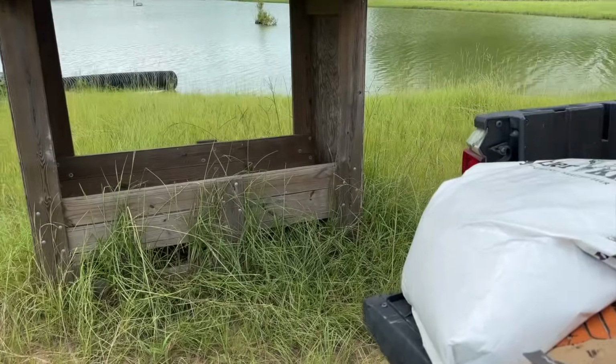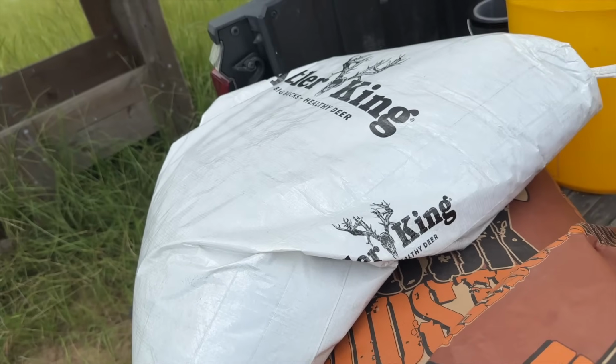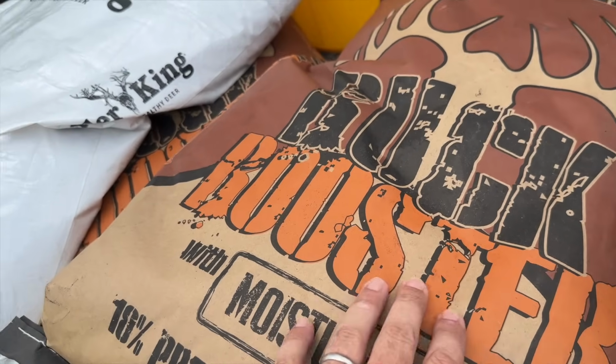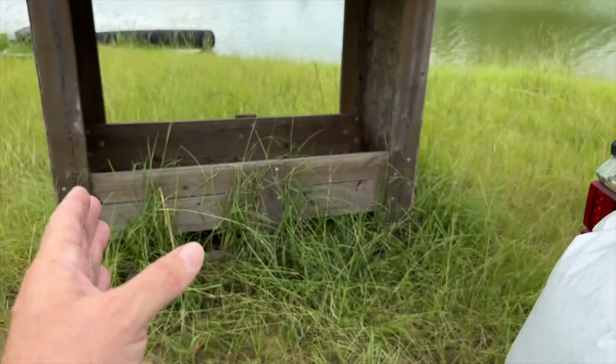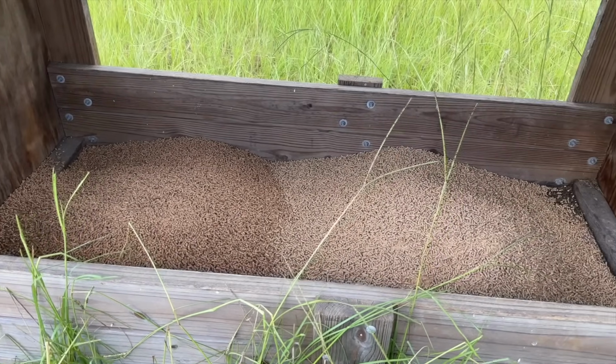All right, time to feed the deer. I always like to experiment this time of year with some different types of protein pellets. So we got Antler King and Buck Booster, and I'll just put one of them on the left half, one of them on the right half, and see what the deer like more. Antler King on the left, Buck Booster on the right.